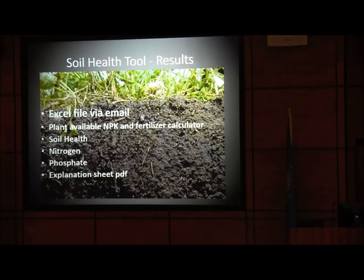So the soil health results: Rick has an Excel file that he emails out. We're not doing that yet, but there's 5 or 6 different pages, and it's kind of hard to understand. And then plant available NPK and fertilizer calculator, soil health, nitrogen, phosphorus, and the explanation sheet, and that's in your handout, that explanation sheet that he has.